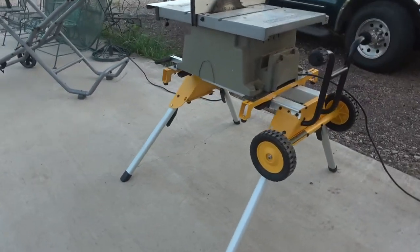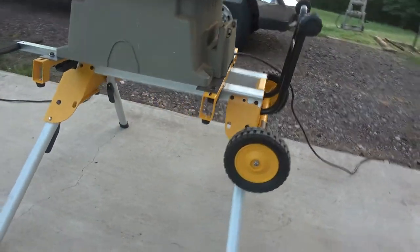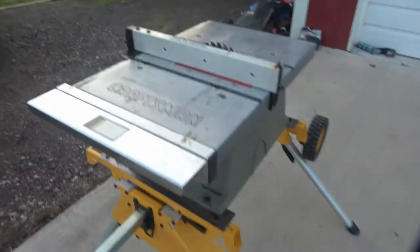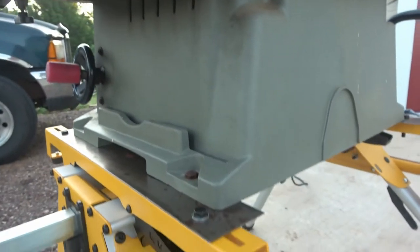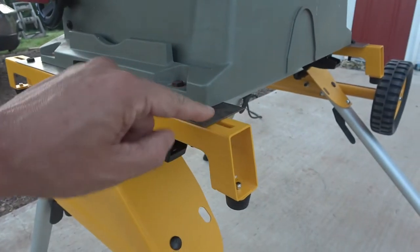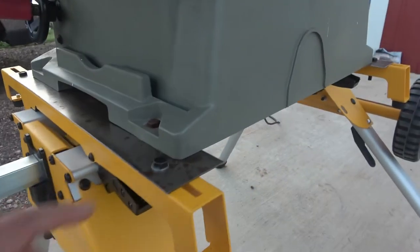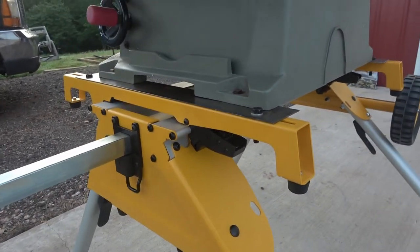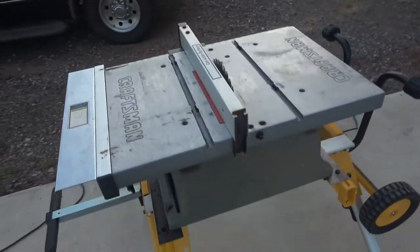This is a DeWalt table saw portable stand. It's supposed to be universal. I got it a couple months ago and I just put it together last week. And this old Craftsman saw, it's from the early 90s, I believe. So it did not fit these arms here. This groove right here was not long enough on one of these ends. I had to build these adapter plates to fit this saw. So it's universal for everything but this old Craftsman table saw.